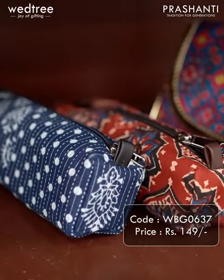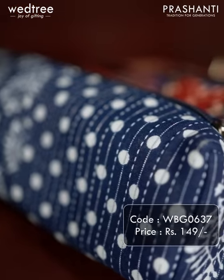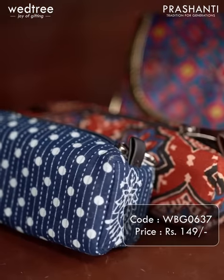Next, we have chosen a pencil pouch that can be gifted to all the children visiting for the naming ceremony. And this comes in vibrant colors. This comes with printed fabric and a high quality zipper in the middle and can be used by children on a regular basis. This particular pencil pouch is priced at 149.